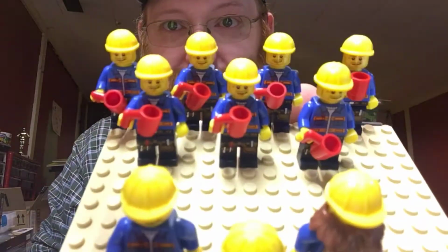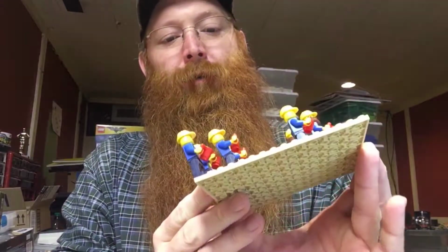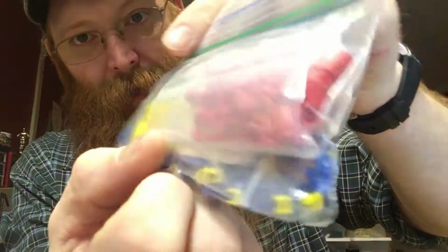So I only have about seven ready to go for trade. Where's that bag? Oh, there it is. Found it. And here's all I need to make. I need more pants, more heads, so I could create an army of Mr. H.